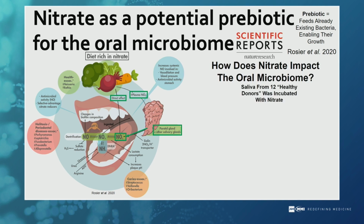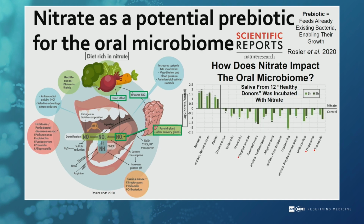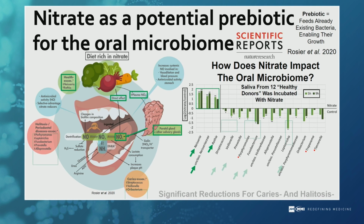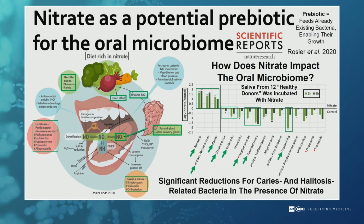And this was done in saliva from 12 healthy donors, which was then incubated with nitrate. And then what happened to the oral microbiome composition? So that's what we're looking at there on the y-axis. And this was 5 and 9 hours after saliva was incubated with nitrate. And what they saw were significant increases for the oral health-related bacteria, Neisseria and Rothia, in the presence of nitrate, and then significant reductions for caries and halitosis-related bacteria in the presence of nitrate.